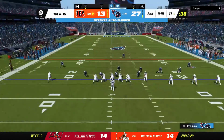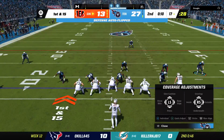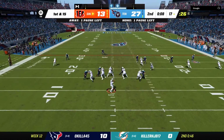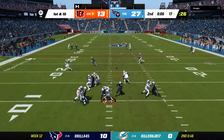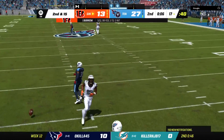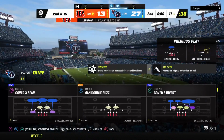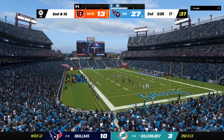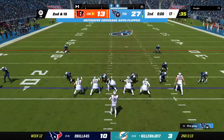Here we go, here we go. Now it's Burrow. And that'll be incomplete with just 6 seconds left on the clock. So another incompletion there. He's hitting on fewer than half his pass attempts in this one, and that is not a winning formula.